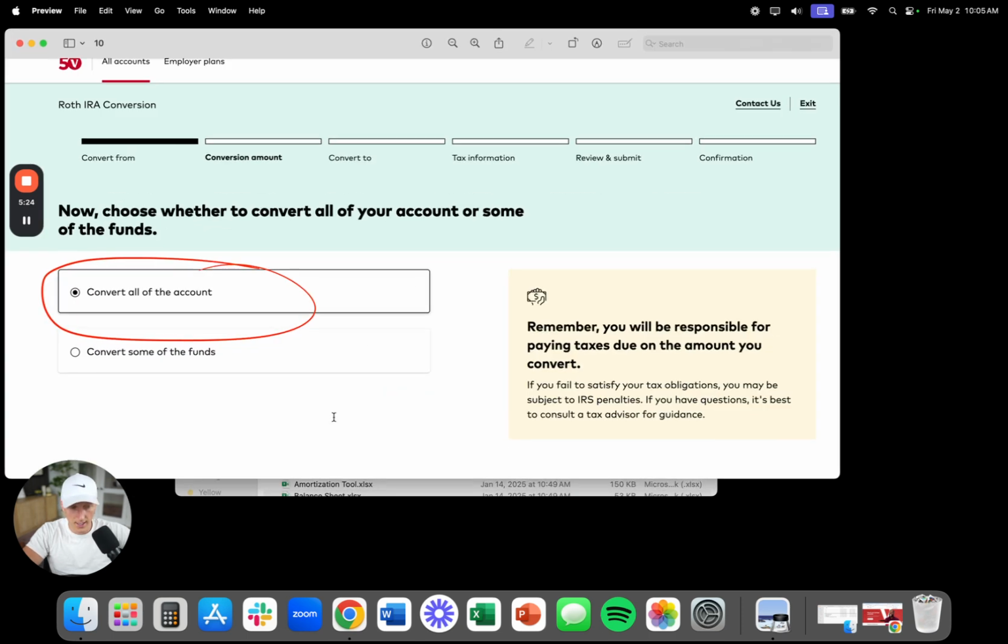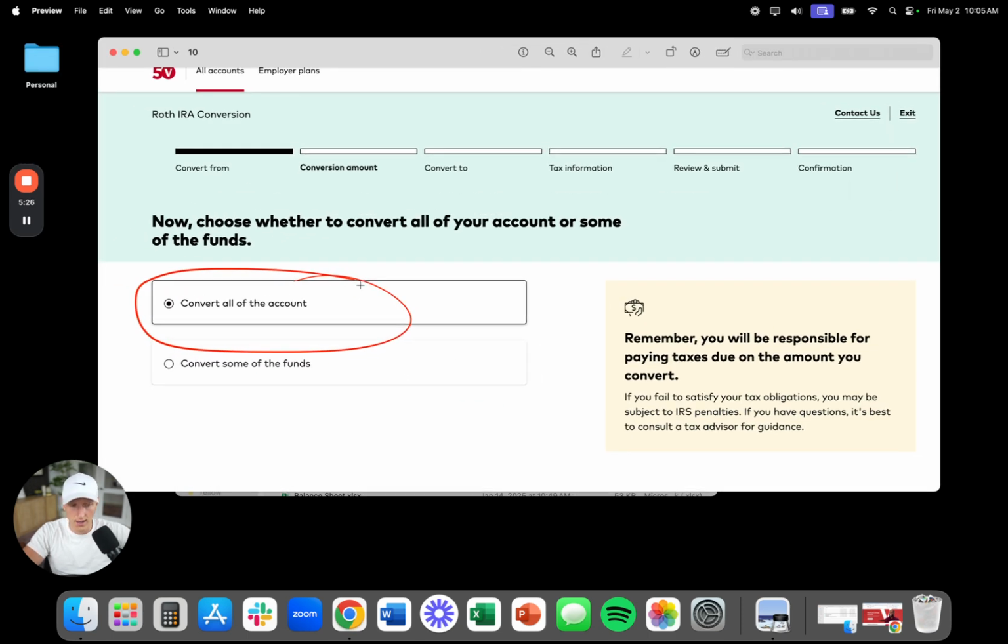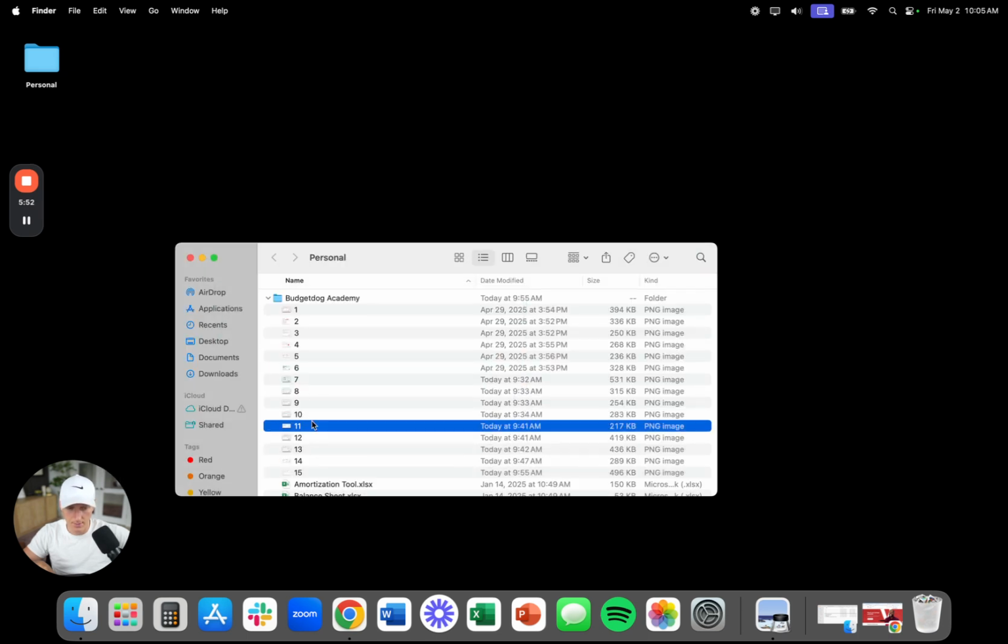And then number 10, we go to convert all the account. I would assume you're going to convert all the account. I would. The problem becomes if you keep money back in the traditional or pre-tax, you have potential for pro rata issues. So I would convert obviously the whole account. I don't know why you wouldn't. Maybe there's a situation where you have tons of other money in there from previous years. That's a whole different conversation. But if you're just solely doing the 7,000 or just the yearly maximum, just do convert all the account, not some of the funds. So pretty simple step there.